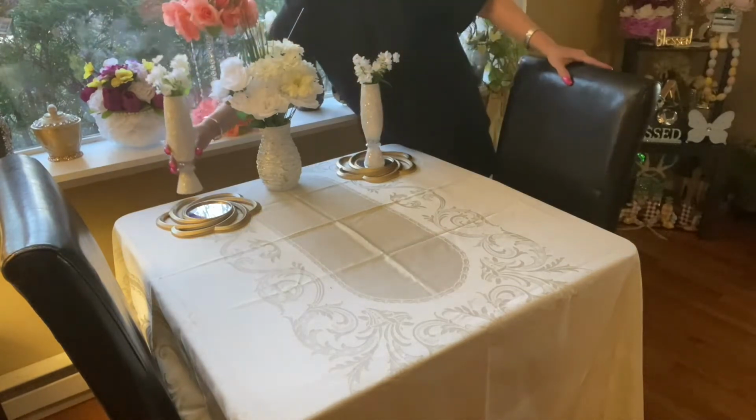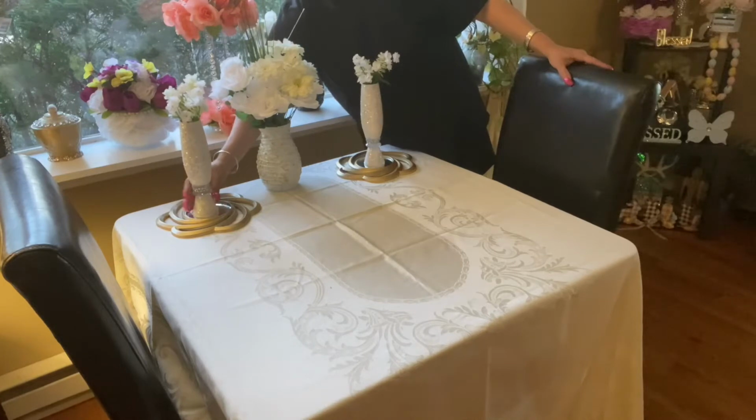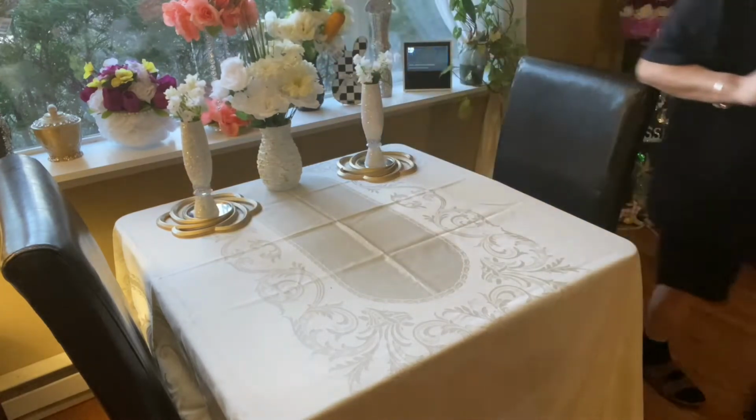Now, I'm going to go ahead and leave you to a little bit of music as I make some progress decorating this table, guys.